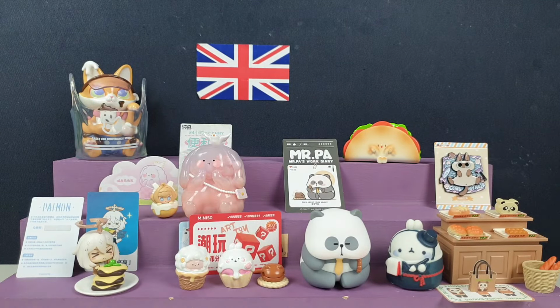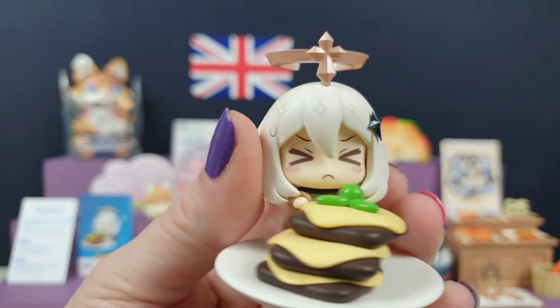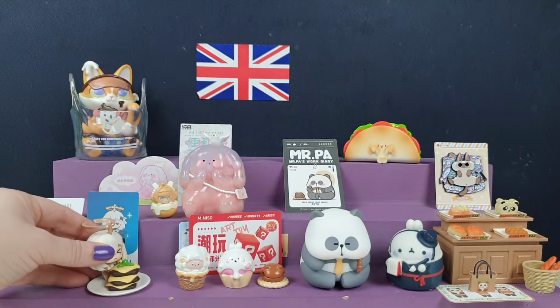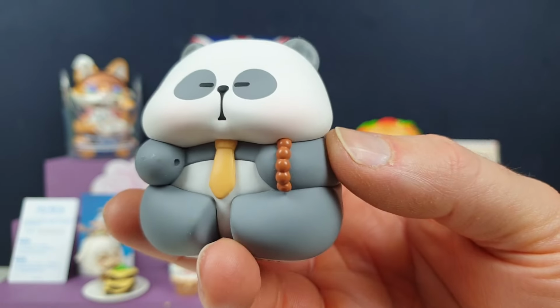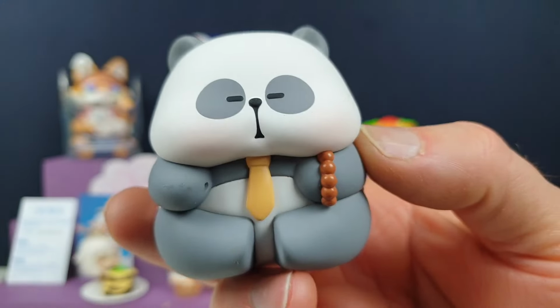Easily. But yes, my favourite is going to be Paimon. Obviously, because I really love Genshin Impact. I've been playing it a lot recently. And Paimon is super annoying, but she's also super sweet as well. And I love the fact that I've actually got a little Paimon figure. Like, here you go, Phil. I'm going to go for this dude. Mr. Pa. This is it, Mr. Pa. He's adorable. Because we all understand what it's like to go to work all day and really not bring home much cash.